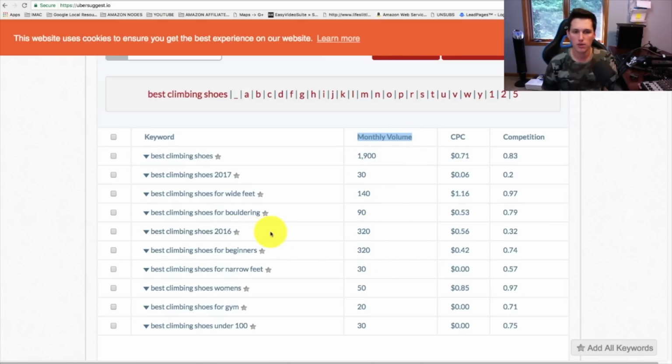Here's another good example of a good keyword too for affiliate marketing. Best climbing shoes 2016. So you can use these different 2016, 2017 keywords. Now, although 2017 isn't getting the same as 2016, you can see there's a difference between 30 to 320. We can assume that's just because it's not all the way through the year yet. So anyways, that's another good example of what you could do too. Here's another one, best climbing shoes under 100. So people looking for kind of like our cheap example, cheap climbing shoes. It's just another play off of that.